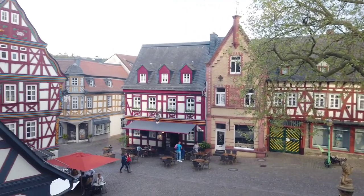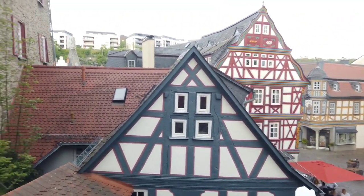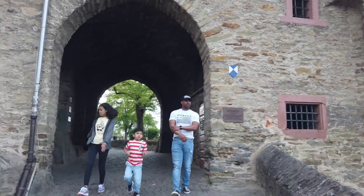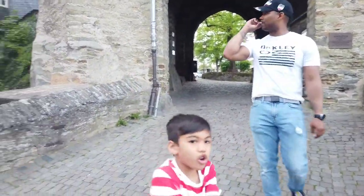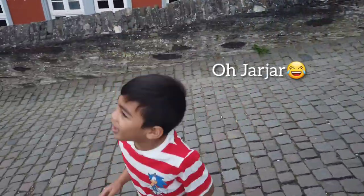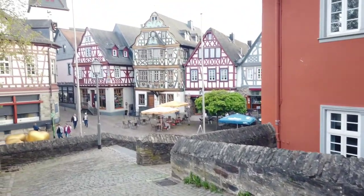You guys, this town is adorable. Oh my god. So this is what this thing looked like right here. So I'm glad we went through the tower. Germany! Welcome to Germany. Oh, this is the picture that I want right here. Alright, let's take it.